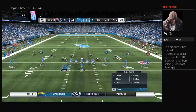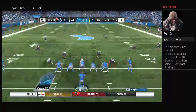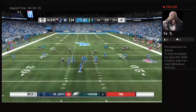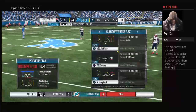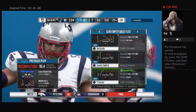Single. Set. 180. Like 22. Check that. Look like 52 right here. Zebra. To throw again. Stafford. And this one's incomplete. Golden Tate, his intended receiver. 3rd down here. Another wayward pass.